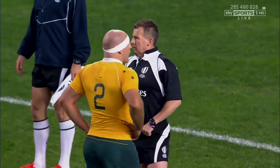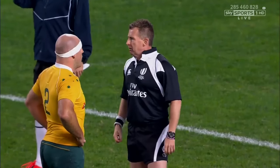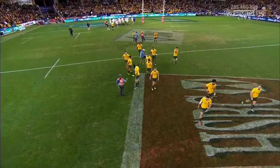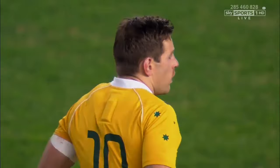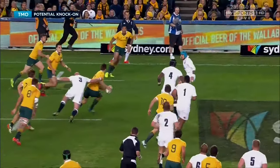Checking footage for a potential knock-on. Yeah, there were no phases, so back around the halfway line, I think it was. Will do. I've got a check, okay? Yeah. Very slick from Australia. Stop chasing. Tell them they need to stop when the whistle goes, not my arm.